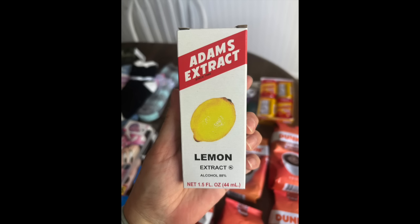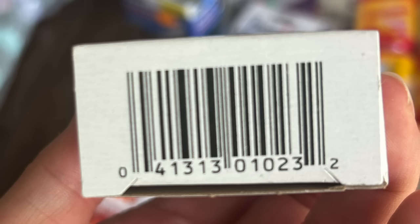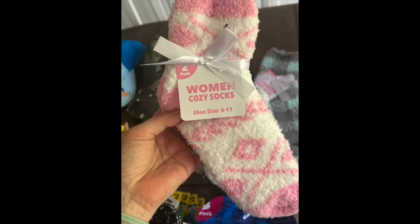This is a very old penny, the Adams Lemon Extract. I never found one last winter, and I finally found one today, and an employee put it back on the shelf with all the other food. So I don't fully understand that, but I'm happy. And I found that a couple of times today, just old pennies put back on the shelf.